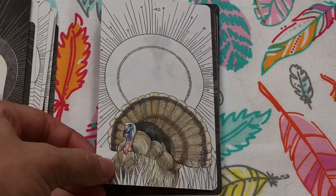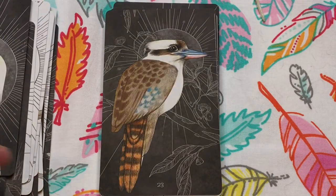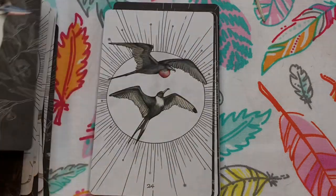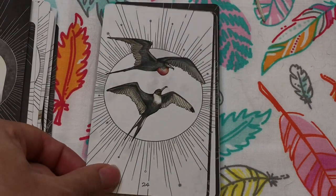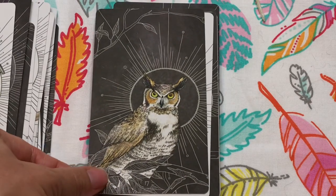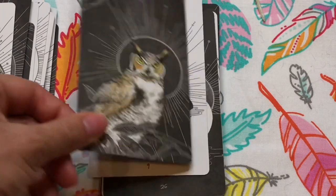Hey, I saw some turkeys today. I was out at the camel dairy, but they don't just have camels. They have turkeys, they had sheep, lots of other things. Beautiful owl.